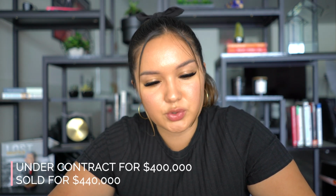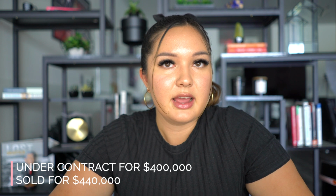But that one, I believe, put under contract for $400, sold it for $440. And then the flipper ended up selling it for like $650. So he made a bag, we made a bag, and the seller was happy because he didn't have to let anyone else through his house and he got to move on his timeline.